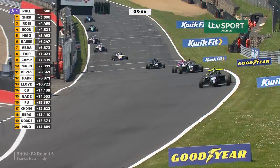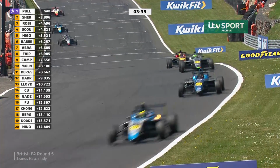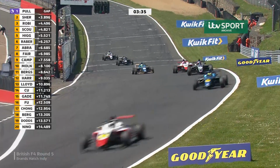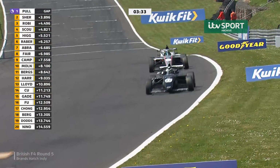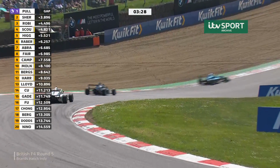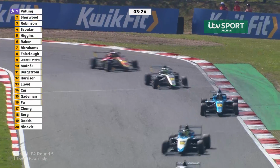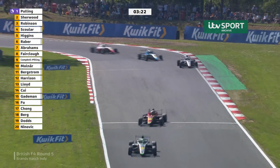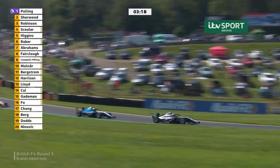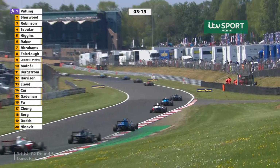Pulling's leaving no doors open other than a big gap between herself and Jack Sherwood in P2. This is going to be good for Sherwood. Robinson still in 3rd. Scoular with a great move, wasn't it, to get him up into that 4th position. And Xcel will be keen to get themselves up on the podium. So many statistics being thrown at us by Ashley and the team at F4. Grateful thanks to them giving us all the information. Weren't close to Alex Dunn's lap record, by the way, in qualifying, so Alex Dunn still has the race lap record and the qualifying record, but Fairclough still in 8th at the moment.